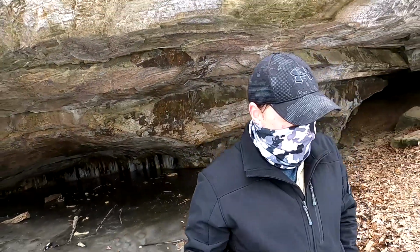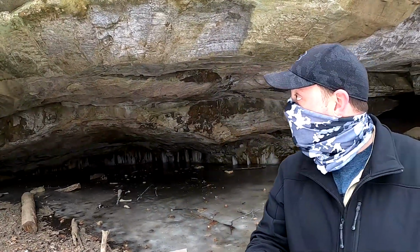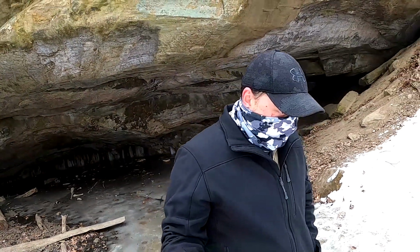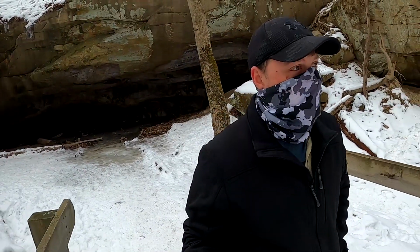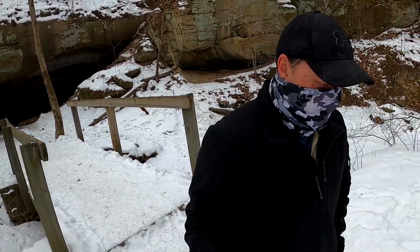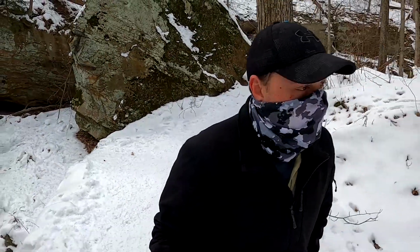Well, I think that's it for today. I'm pretty happy with what we saw. Got to see this cool cave. And pretty sure we found the most interesting part of Helltown. Looks like everything out there has just been torn down or moved, which is unfortunate. I know they had a lot of problems with people going back there and doing weird stuff. Today was a good day.